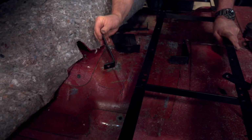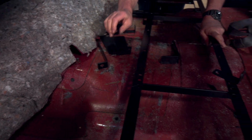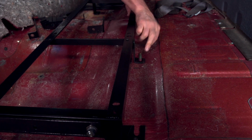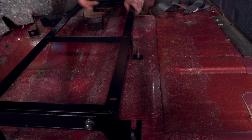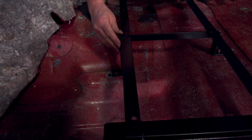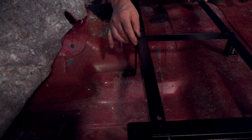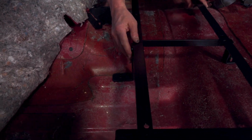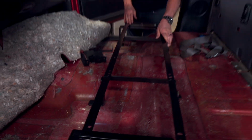Now, the universal kit comes with some L brackets, and as you can see, we were able to modify some for the rear here that will bolt to the seatbelt stud, so that's good. But here in front, as you can see, these brackets are too small to hit the hole. So we had to make our own brackets to make it work. It's all part of just making a seat fit.